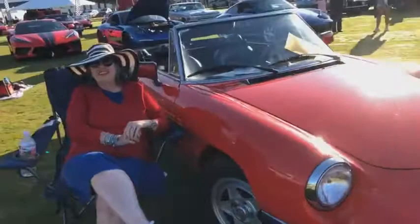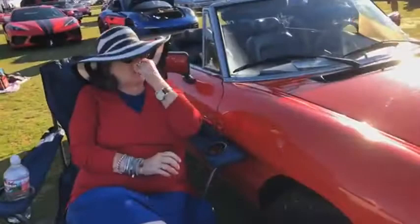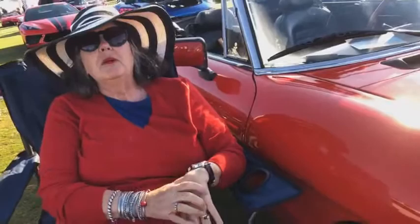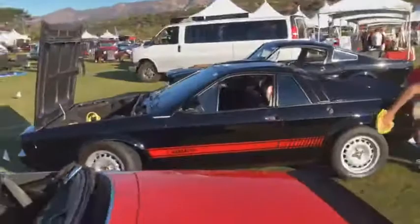Good morning. Hi there. How are you? Fantastic. What year is this? 85. This is one of the cars that I've always wanted. I wanted it in college. It's just spectacular. Wow. We just bought it last summer. We bought it in Maryland and drove it across. You're matching. You look great. Thank you. Look at that. Lancia. Very nice.